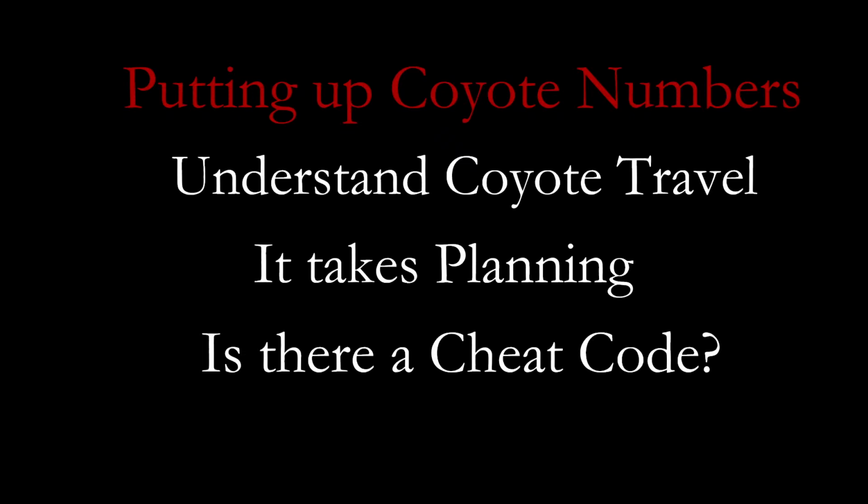And putting up coyotes in numbers, I really believe that a person needs to understand coyote travel and how they move through the country, understand where they want to go. That's more important than anything, is where do they want to go. It also takes some planning to catch a number of coyotes. And the last thing is, is there a cheat code? There certainly is in some cases in certain situations. As an example, the cheat code being if you lined up 100 dead pits, feedlots, and things like that. Those will definitely speed up your numbers in a much faster scenario.